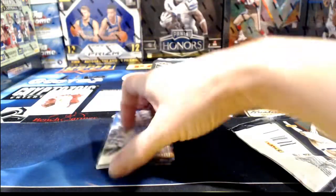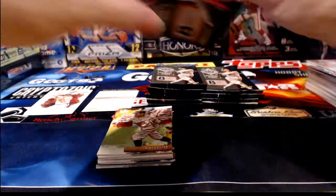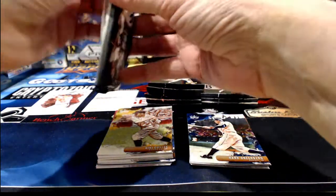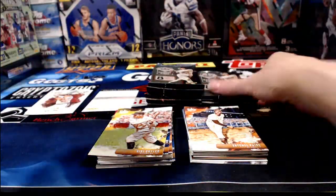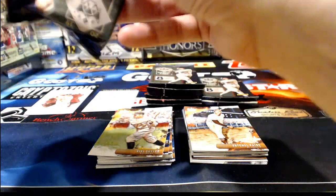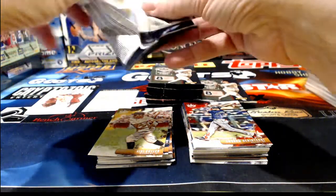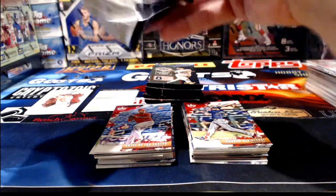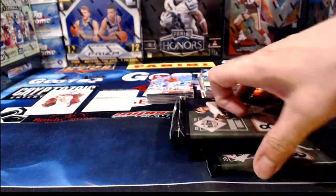So basically, it will work like this. We will, of course, look through this last box. Then we'll flip over that redemption, find out who's on the other side of it, and then use the Panini website to find out what, if anything, it's numbered to. After we do that, we'll take a look at our little pile of heirs to the throne and see if we need to send some of that to random or not. And then after that, we'll recap. So that's basically the order in which things are about to happen here in the next few minutes.